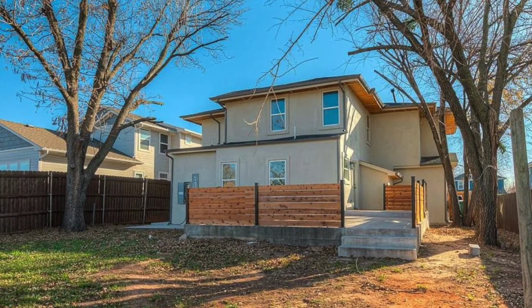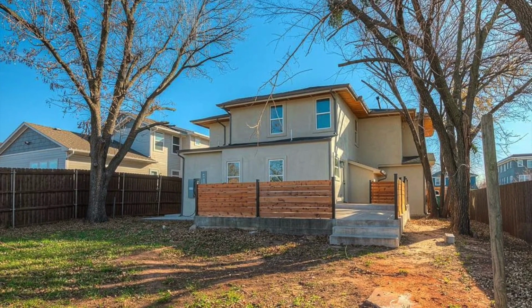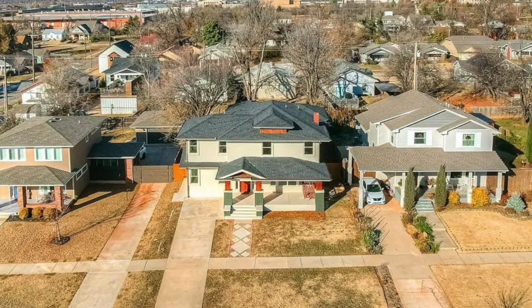What do you think? Would you pay $625,000 for this home? Is this over market in your area? Is this way cheaper than a house would go for in your area? Let me know down below.